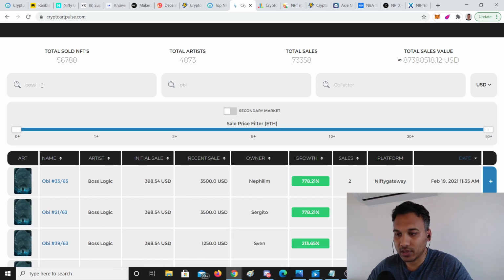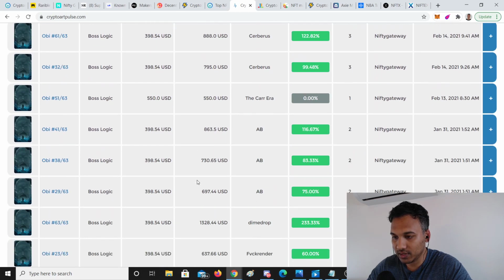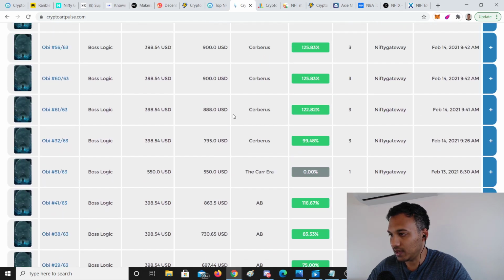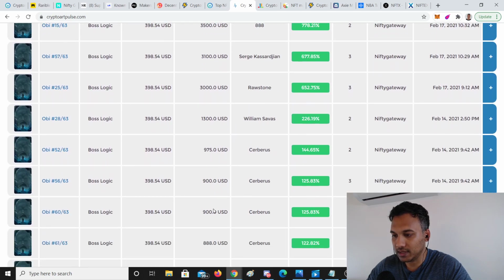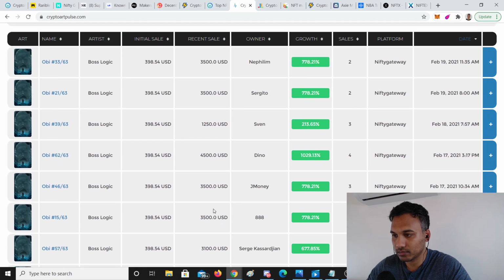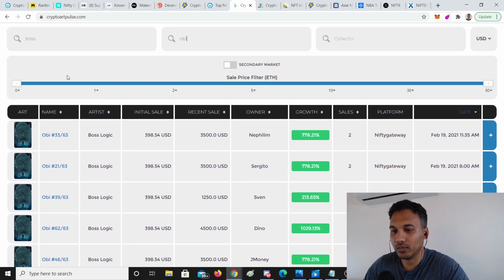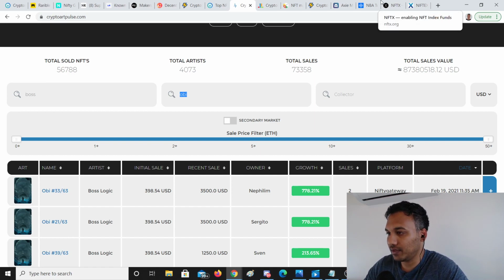You can search Boss Logic, then you can filter it to OB, and you can kind of see the price appreciation. Looks like from Jan 17th, it's kind of blowing up. So that's kind of how you do your research. And marketplaces are just, I guess, where things are listed. But you have to kind of do your research as to the sales history of stuff. There's multiple websites for that as well.